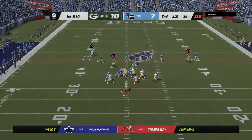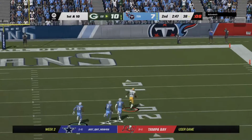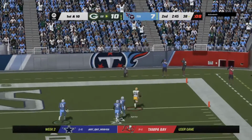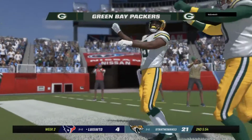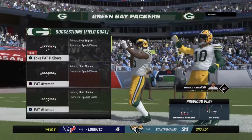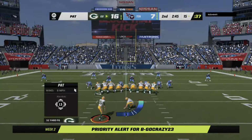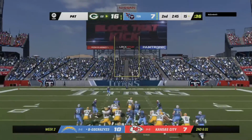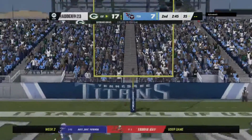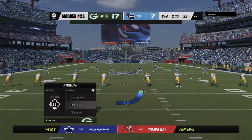On 1st and 10, Barker. The connection here with Nelson Aguilar. Touchdown, Packers. Nelson Aguilar, 62 yards. And the Packers are able to strike quickly to add on to their lead. Point after, right down the middle. And his guys will take a 10-point lead.